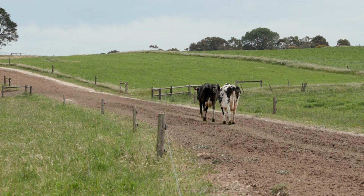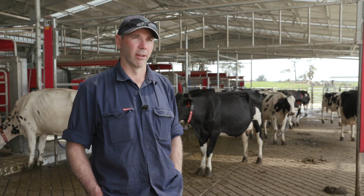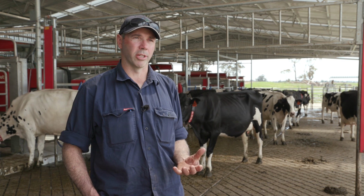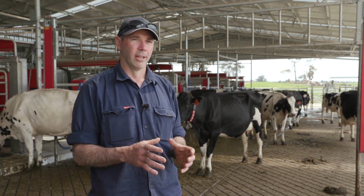Cow health has certainly improved, particularly with lameness. We're getting a lot less lame cows. And we think that's due to the fact in the old shed we were pushing all of our cows into the one yard all of the time. They're standing on the concrete for a long time.